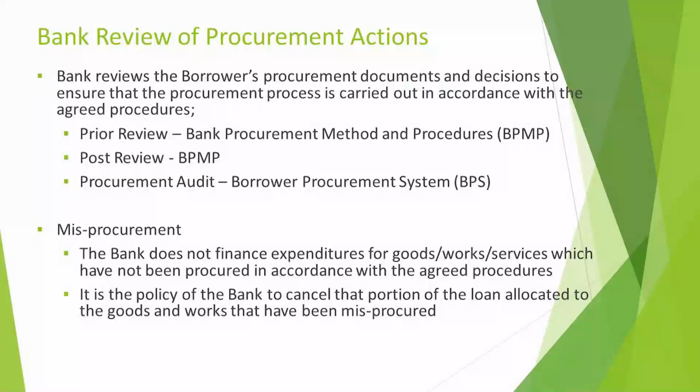Now, the procurement, of course, has the overall framework. It permits use of 3 procurement systems: the borrower procurement system, the bank's procurement methods and procedures, and third-party procurement system. So generally, when we talk about the bank's procurement framework, it defines all these 3 systems.